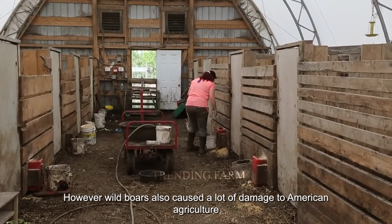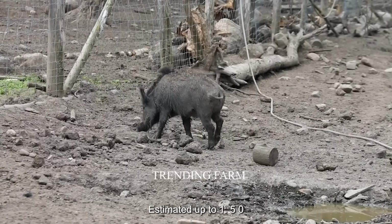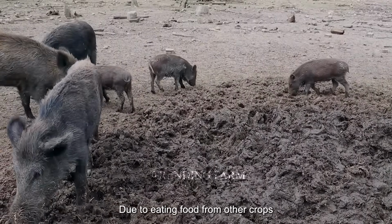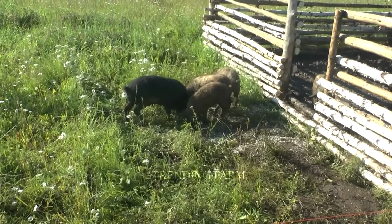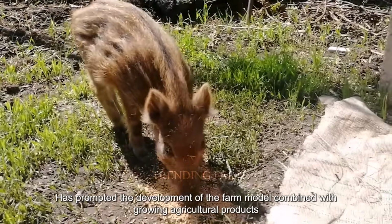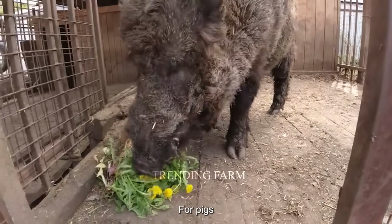However, wild boars also cause a lot of damage to American agriculture, estimated at up to $1.5 billion USD per year, due to eating food from other crops. This has prompted the development of the farm model combined with growing agricultural products for pigs.